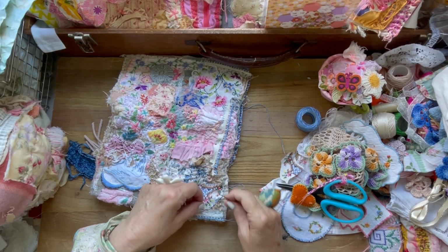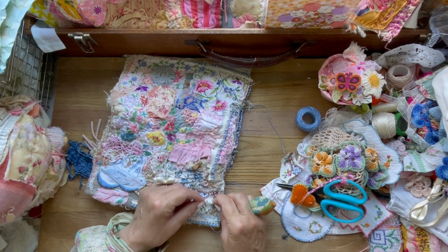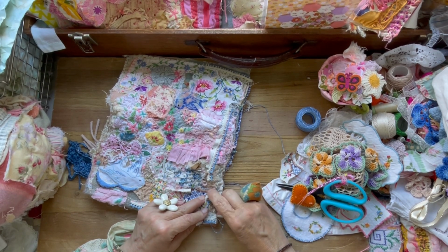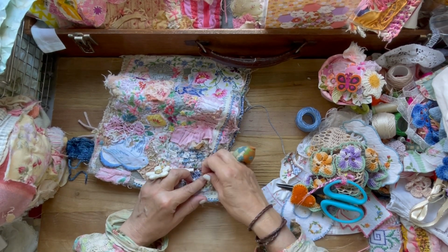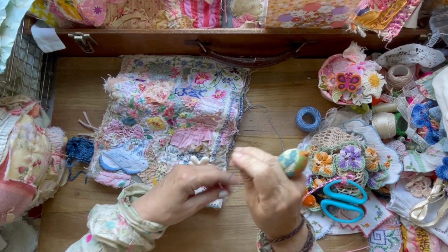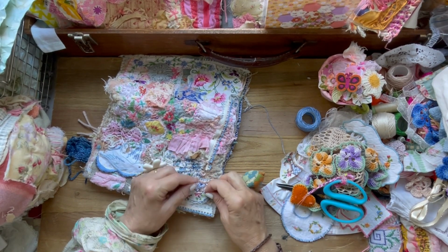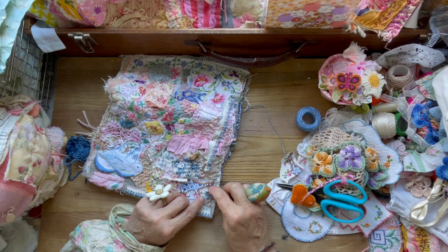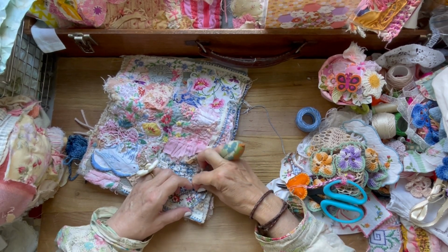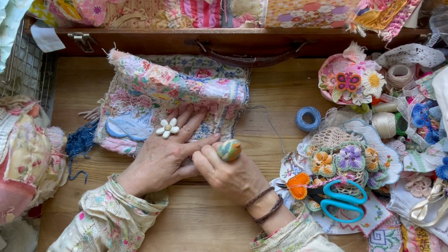And let's finish off with a French knot there, just because I've got, this isn't very easy to stitch. I am starting to realize why a millinery needle, a needle without a big end, would make it easier, but actually now I'm only through one layer.